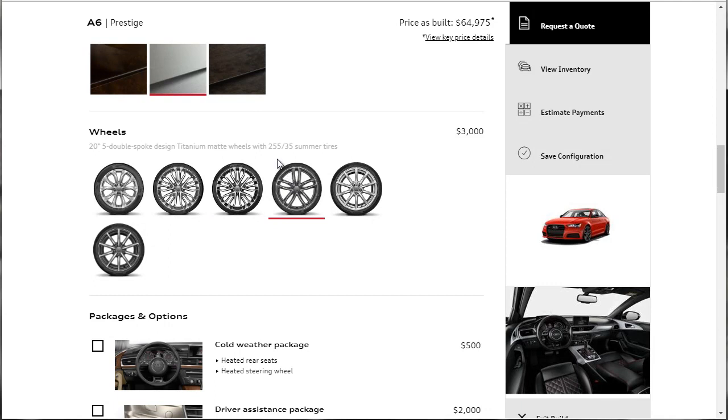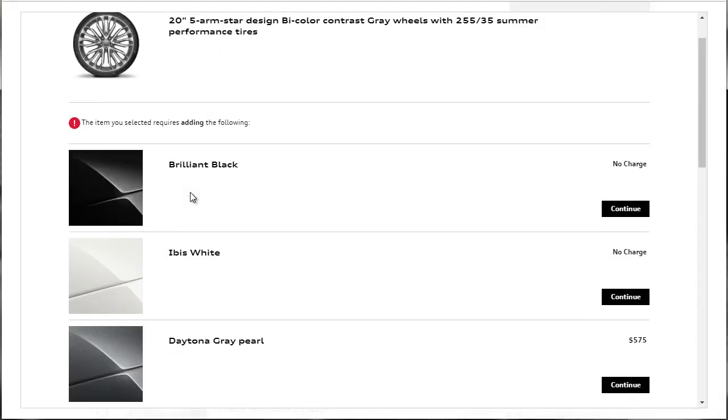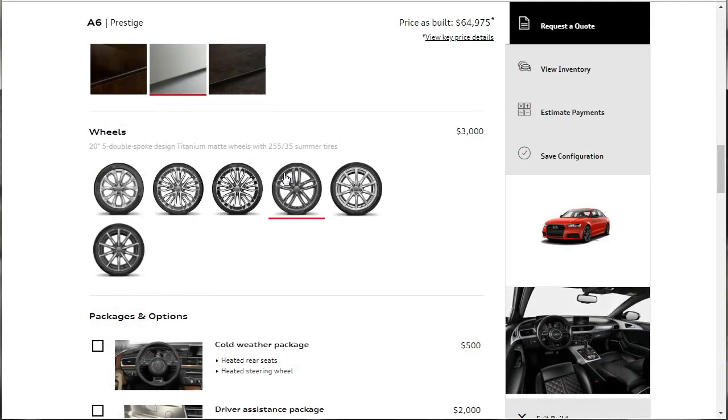Why do they bother to show the wheel size on this one, but not on some of these other ones? Why is that? Because they're different sizes. See, these are 18s, but they're 245. They're wider. Interesting. 255, right? 255. Let's see what these look like, because they show... wait a minute. No. We're not going to do that. Okay, you know what? We're not going to do that.